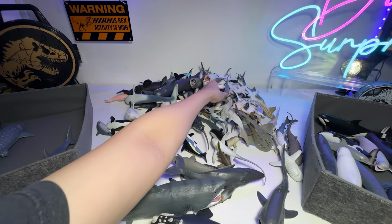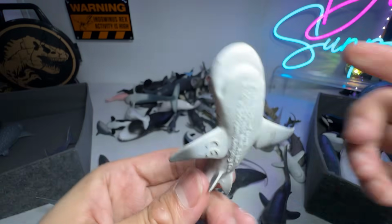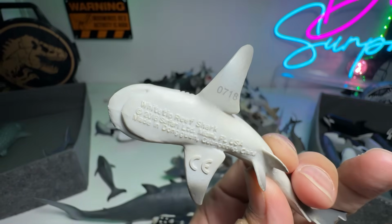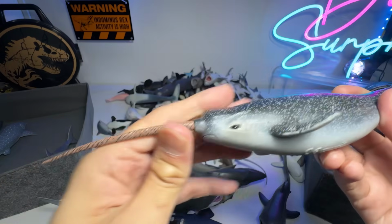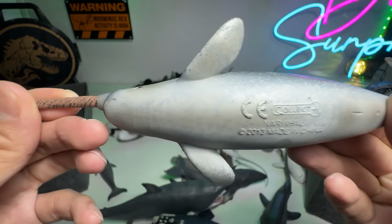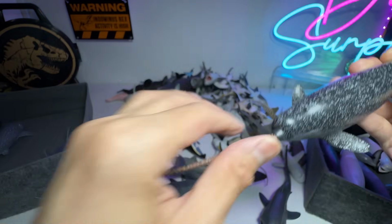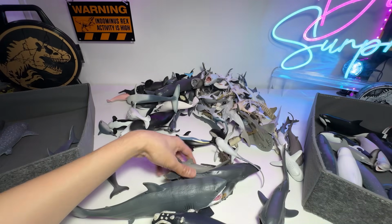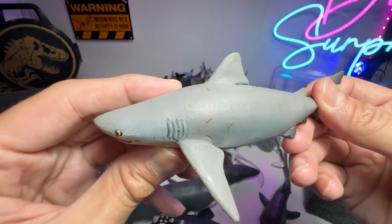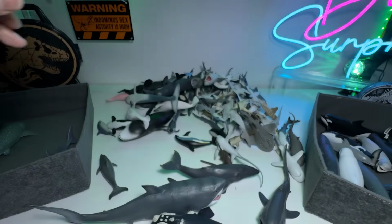Let's try to grab hold of some sharks. What do we have right here? We have a white tip reef shark. I like it. Narwhal right over here. 2013 figure. This spear right here, it's an overgrown tooth. Alright, moving on, we have a bull shark, which is well known for its aggressiveness.